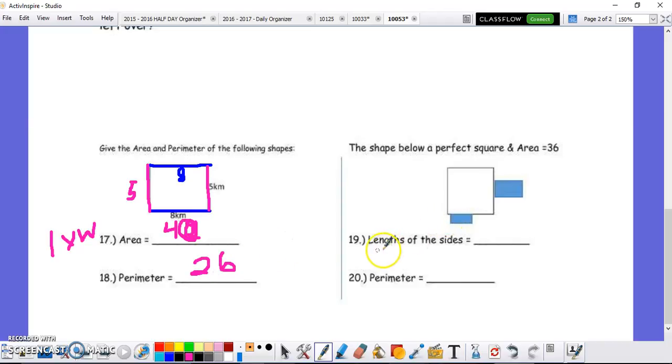Now in this one, I'm trying to figure out the length of the sides, no longer the area. They actually give me the area. The surface area, all of this space in here, is equal to 36. Because this is 36, and I know that the area is length times width, I have to find a number that can be multiplied by itself to equal 36. Well, the only one that can do that is 6.